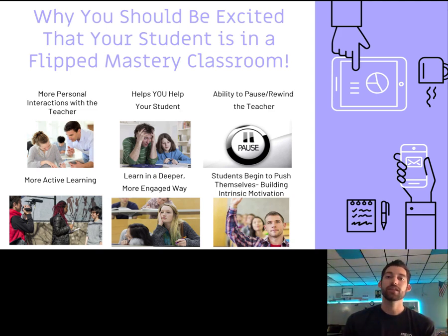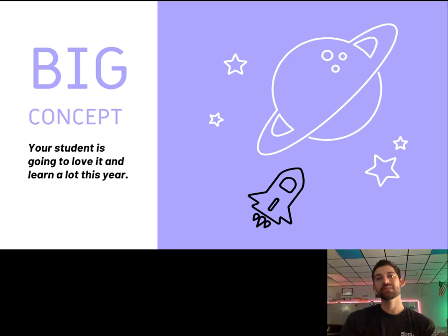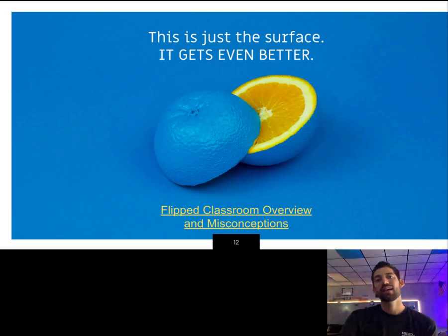And finally, students are able to push themselves with mastery. This is a way to build intrinsic motivation. This helps students push themselves further than they thought they could. If they thought they would only be a 70% student, when the expectation is 76%, students rise to the occasion. The big idea is your students are going to love it. They're going to learn a lot this year, and guess what? This is just the surface. It gets even better as we go.